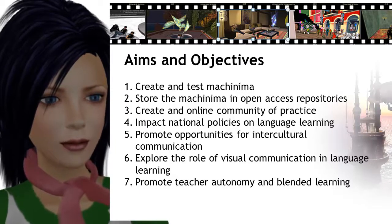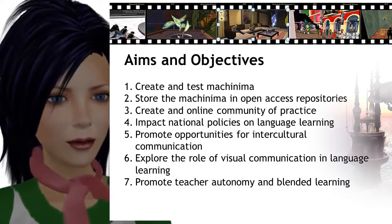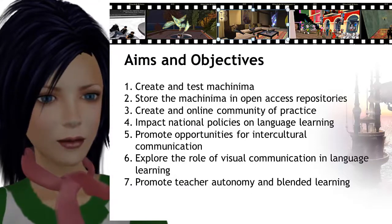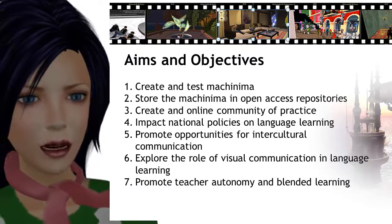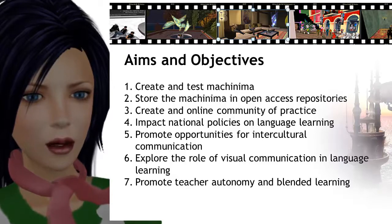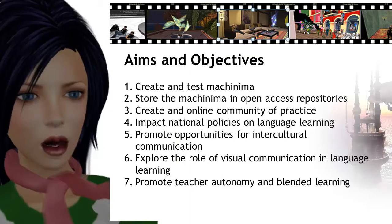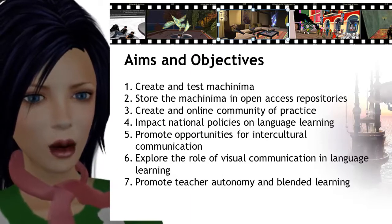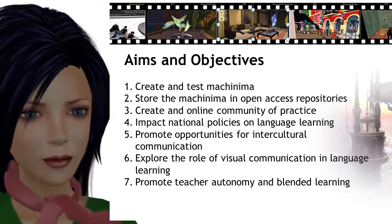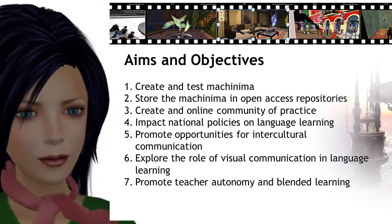The video recordings aim to promote intercultural communication and opportunities for learners from different cultures to co-produce digital artifacts that can be shared and, as said before, reused. Camelot aims to explore the role of visual communication techniques to support language conversation in relation to digital environments that younger learners in particular utilize to great effect outside traditional learning environments.